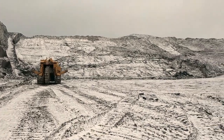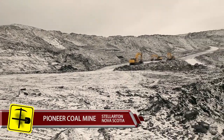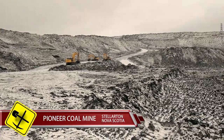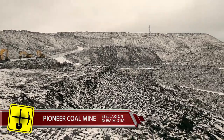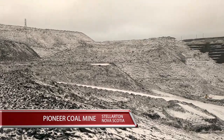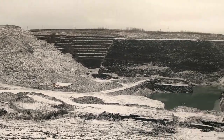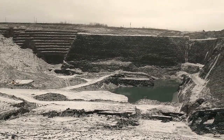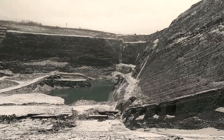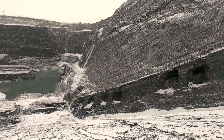So here we are back in the coal pit in Stellarton on a beautiful winter's day, an episode that was not planned for, but I decided to stop by here. I was passing through the area and it was kind of perfect timing. I don't know how good the sound and video is going to be. This is not shot on the regular system. This will be via my cell phone, but just wanted to come back and have a peek.